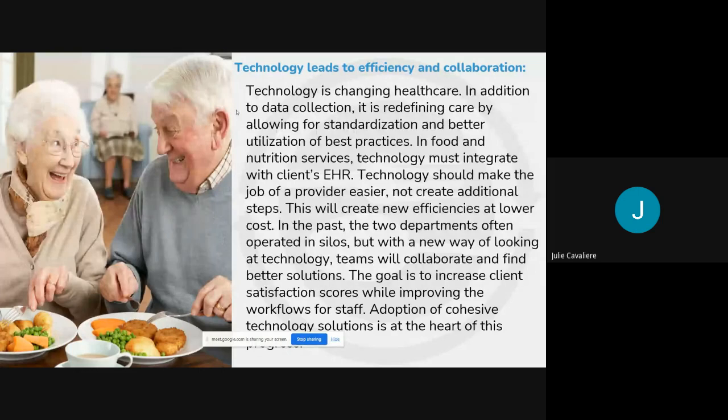So technology is definitely changing healthcare, and it really does have to integrate with electronic health records. Technology in healthcare started with the clinical EHR, as I mentioned, but we're really now seeing technology in all aspects of seniors care, including in menu planning. So it really does go hand in glove.